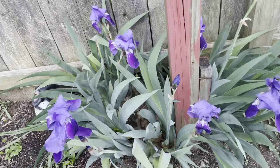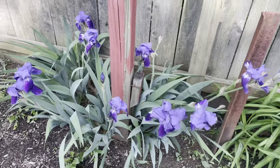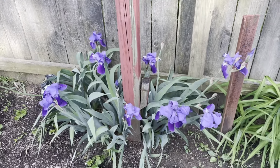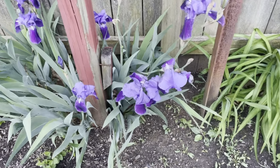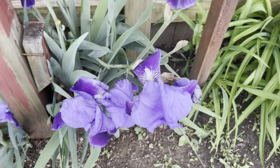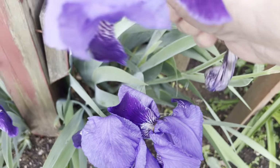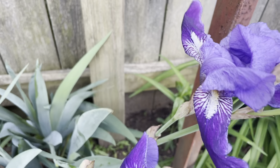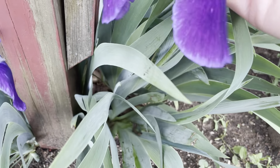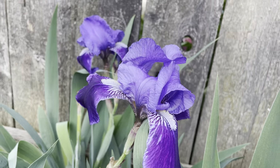Here. All that rain and all. It's so pretty. So beautiful. This one needs to come off. Okay, it's gotta come off, that way it can lift up the other one. Those are beautiful. Wow, look how pretty they are.